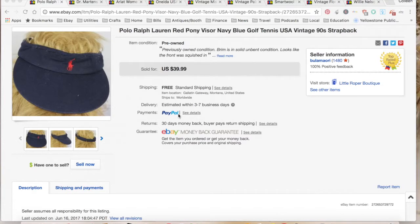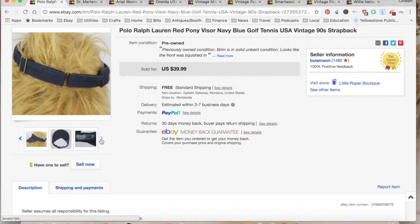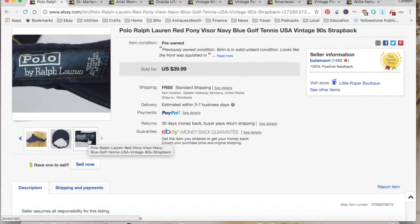Let's take a look. A Polo Ralph Lauren visor. This is part of that estate sale that I went to. $39.99 is what I sold it for. Cost me $2 at that estate sale, and $6.06 in eBay, PayPal, and shipping fees for a total profit of $31.93. That took 6 weeks to sell. And yeah, just keep on the lookout for any of those older ones. There's the tag right there.